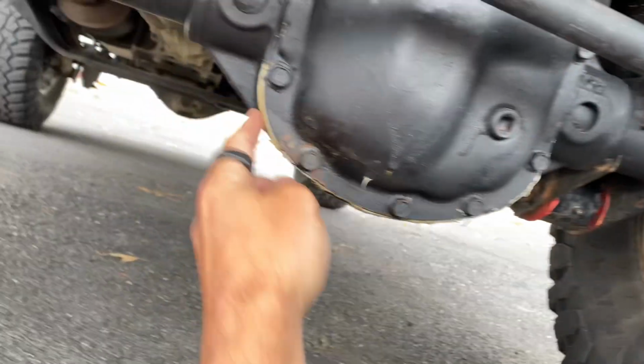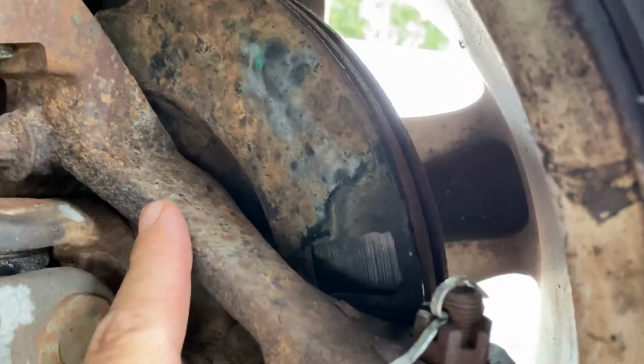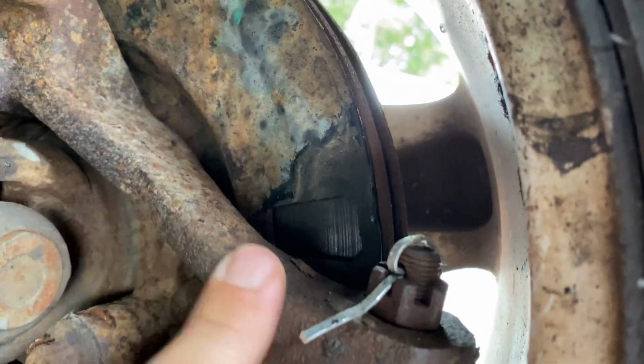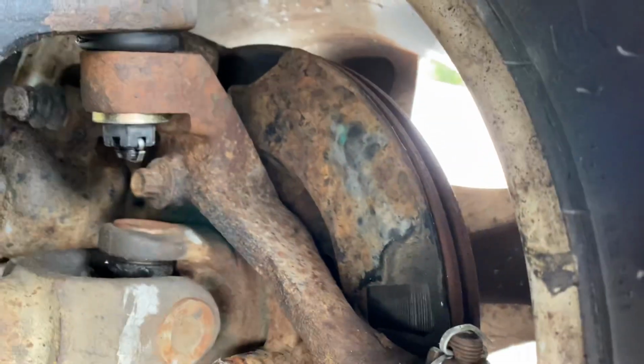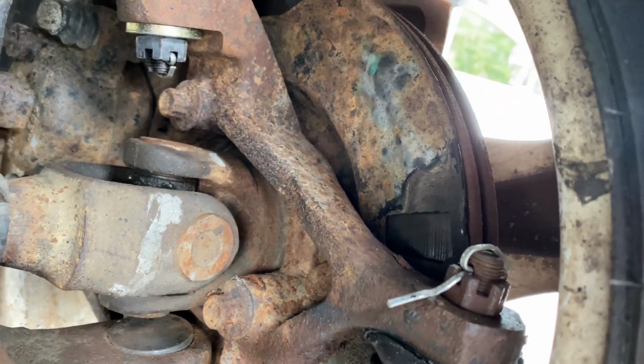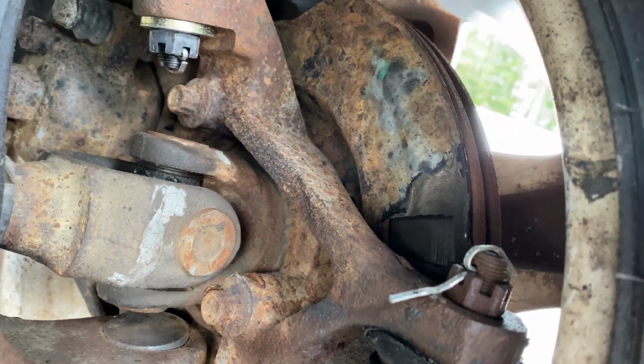So the front diff's recently been serviced. You've got all new ends everywhere and stuff like this. Like for example, this knuckle, I mean, that's just surface rust. You're going to get that on most Jeeps. A lot of the Jeeps, when we get them in, may look like that, and by the time we blast them and coat them, they don't.